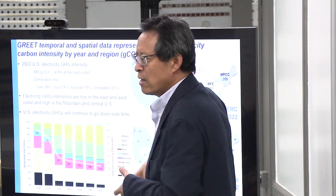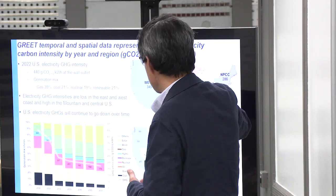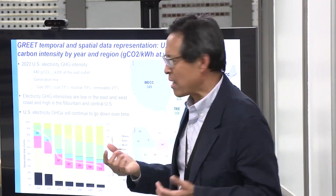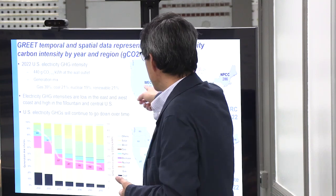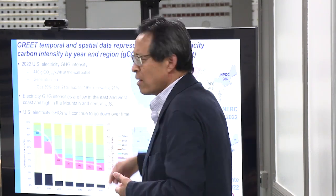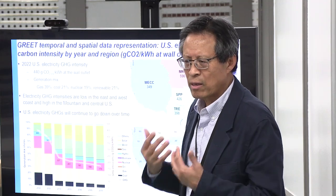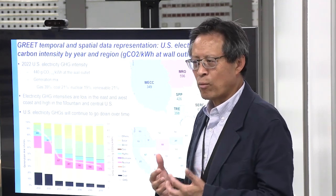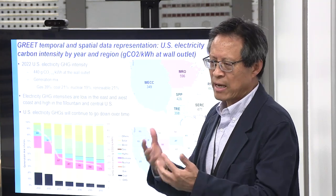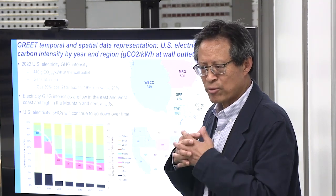With this, now if you have battery EVs, you can say, okay, if I'm in Chicago, my electricity carbon intensity is roughly about 400. If I'm in California, mine is maybe about 350 grams per kilowatt hour. So depending on where you drive your EVs and get your electricity, your greenhouse gas performance will be different.